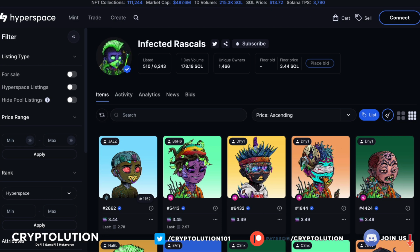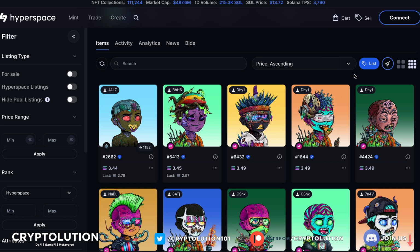Now, the last I want to show you is Infected Rascals. Now, this is a collaboration with Infected Mob and Jelly Rascals. And basically, the Infected Mob team, who is mainly an art studio team, was paid, or maybe they had an arrangement to elevate the Jelly Rascals PFPs, or picture for profiles. Consider that the artwork is really cool, I think, in my opinion.